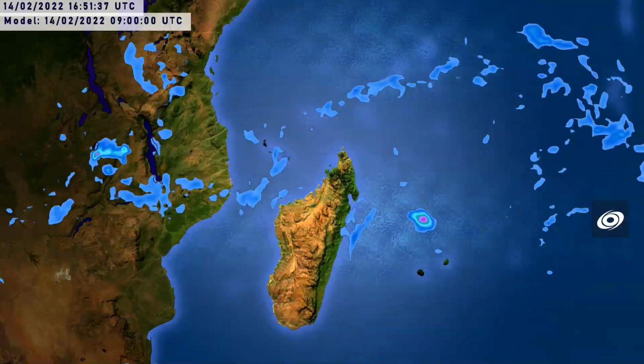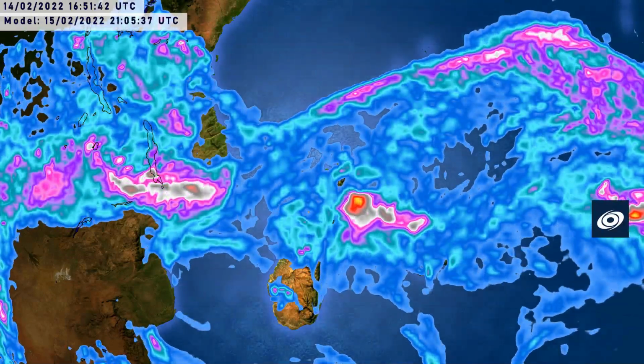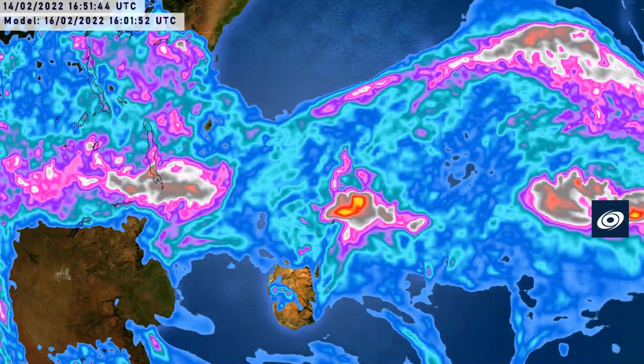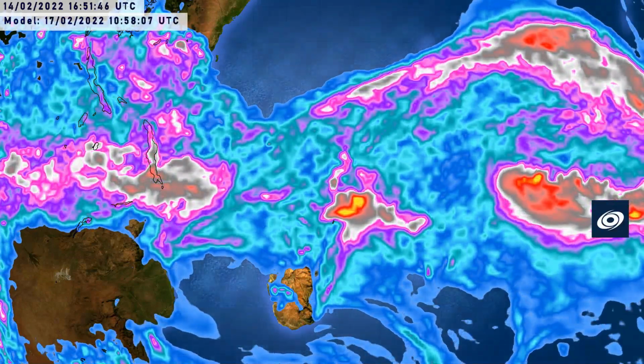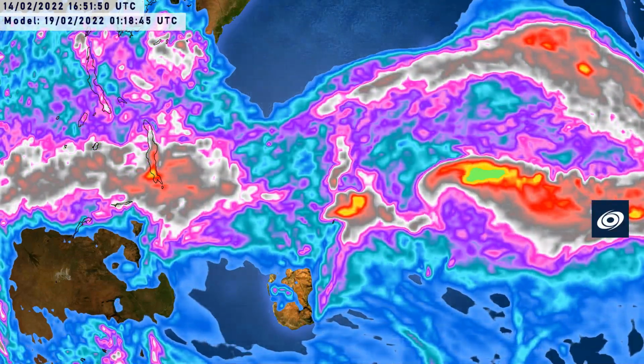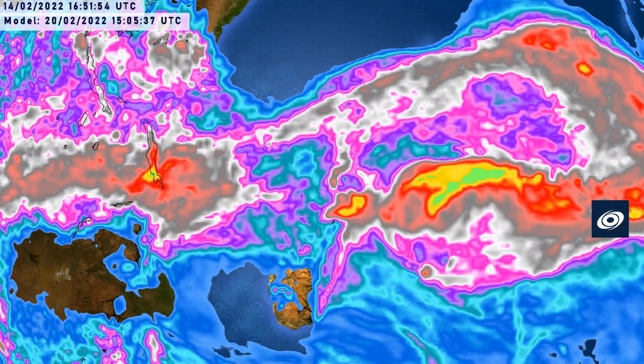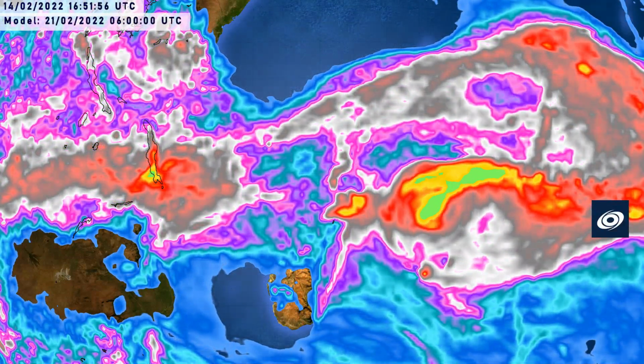So that's what the models are suggesting in terms of winds. This is the rainfall projections, and you can see the colours really blowing up when the storm moves over Madagascar. Let's see if we can see it there. There it is, moving towards the African continent, and gradually those numbers start to inflate towards Malawi and beyond. Numbers increasing, and that next cyclone really bringing on some white noise there as well.